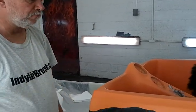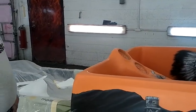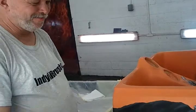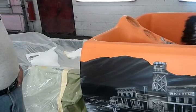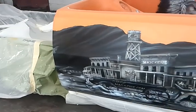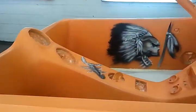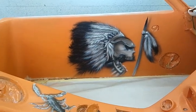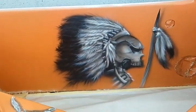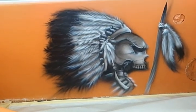Nice. Okay, why don't you take a few minutes and tell us about the truck here. We're going to start on the driver's side of the truck. Sorry, it's been a long week for all of us involved. As you can see over the top here, you can see a little bit of stuff on the inside of the truck. There are no doors, of course, so it made it a little bit rough on actually airbrushing the scenes inside the truck, but we left nothing untouched.